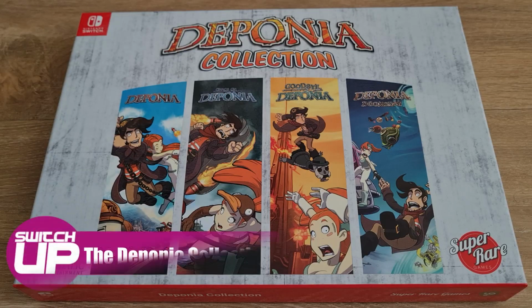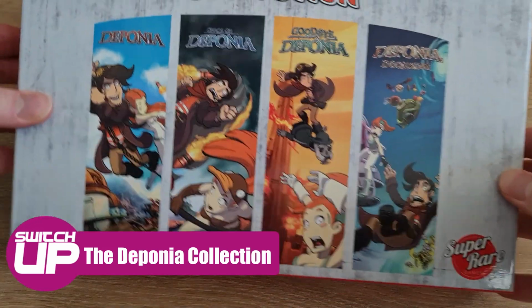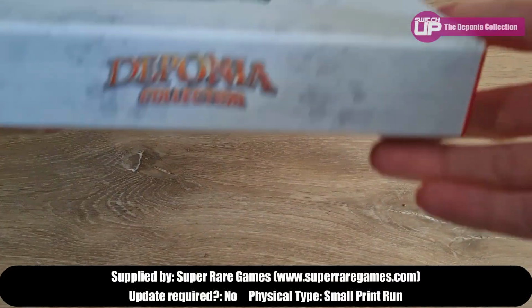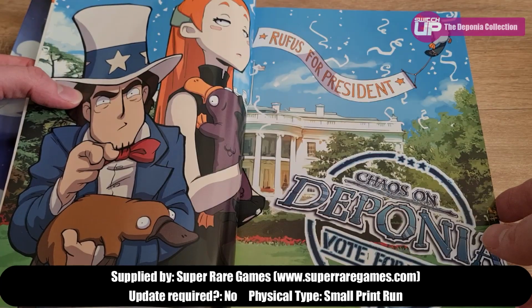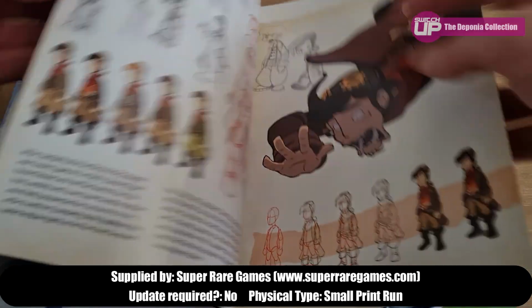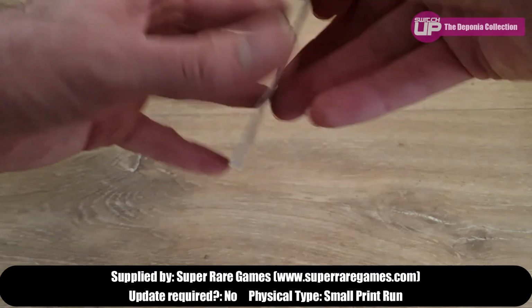Here we have the Deponia Collection sent to us by Super Rare Games. As you can see, this is one of their deluxe editions. I've bought a couple of these myself in the past and they are top quality. The box is of a very high standard and as I'll show you now, you get a hardback art book in here, which again really is of a good quality. I won't flick too far in so as to avoid spoiling anything. You also get a CD soundtrack and a few stickers.